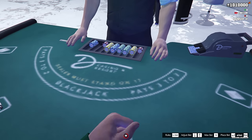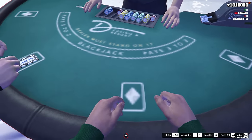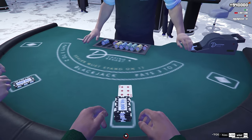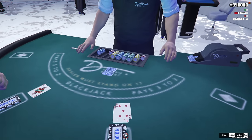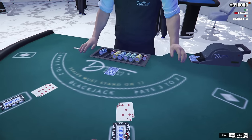Should I max bet? No, don't do it. You have a lot of money. I did 7,000. Bruh. 70,000, you mean? Yeah. 70. Give me the ace. Can I have the ace? 11, not sitting bad. 18.